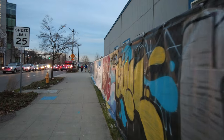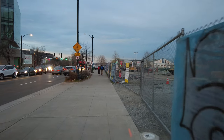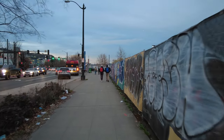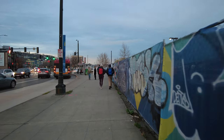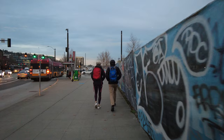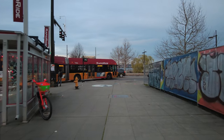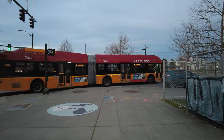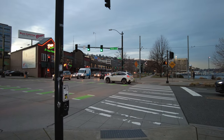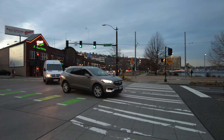Making a left turn here. Even though you don't see the bike trail yet, it's still a smooth sidewalk, and the bike trail starts, I believe, at the next block. Wait for the next one since there's a decent amount of traffic here.